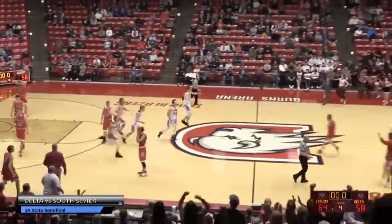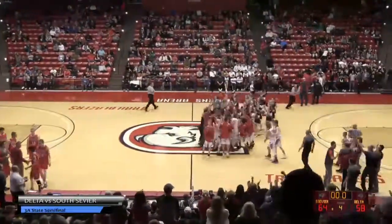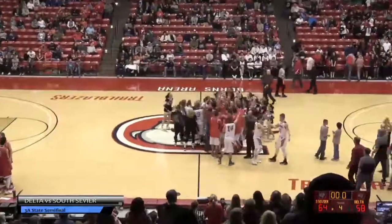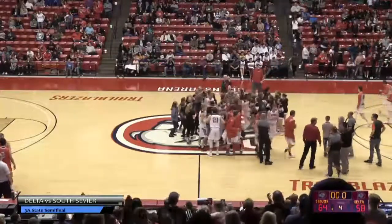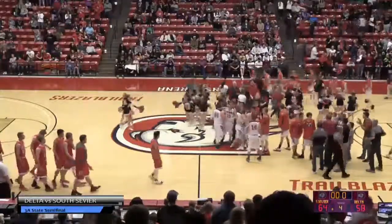South Sevier heads back to the 3A state championship as Delta played a phenomenal game in their first semifinal since 1977, but they will drop to play for third place tomorrow afternoon. The Rams with a 64-58 win. They will advance to play tomorrow at 7 o'clock here at Burns Arena. They await the winner between Grantsville and Manti.